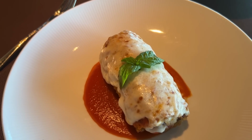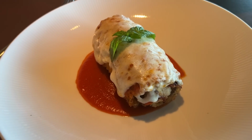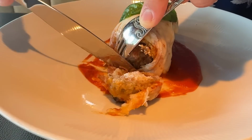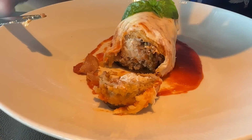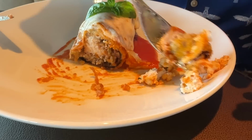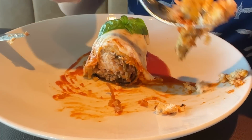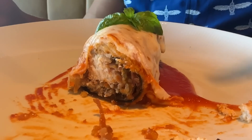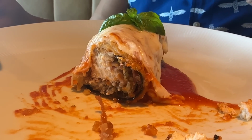I started with the rollatini milanese, which is lightly breaded eggplant filled with prosciutto, sweet ricotta, and mozzarella, as well as a nice bright sauce and aged balsamic spread over top. It was very good. Now, I'm normally not a person who wants to dive into an eggplant dish for my entree, but for this, I made the exception and took the recommendation. It's light with a little bit of sweetness from the tomato sauce, some acidity from the balsamic, and it's just a perfectly balanced dish.